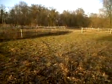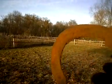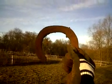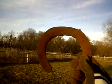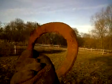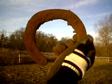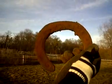Another one for the bag. When you're in a paddock, you have to find one every time you go metal detecting. A horseshoe. I have to find one of them. I'm happy to find a horseshoe in a horse paddock. That's another one to my collection. I might start collecting them, yes. That's my second in 5 outings.